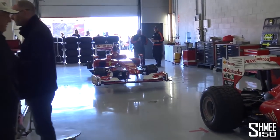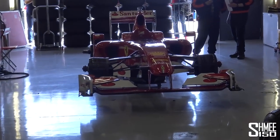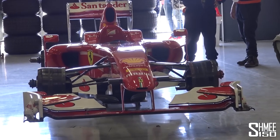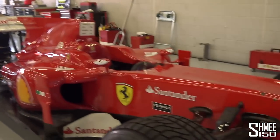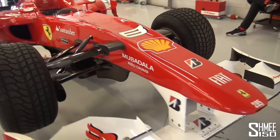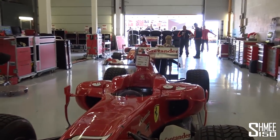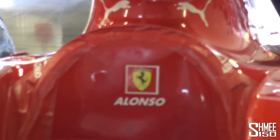The other 2009 at the back there, the F60 as it was designated, and then our 2010 car here with a rather famous driver's name on the headrest.